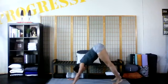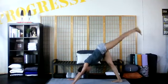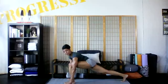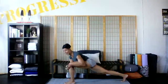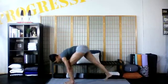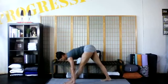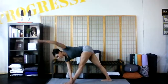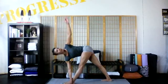Okay, great. Right leg lift. Yes, yes, right leg. Step your right foot forward, lunge. Stay low. You're going to step in and change this into rotated triangle. Step in and up. Place the left hand over the outside of the right foot, then dial up the right side, rotated triangle.